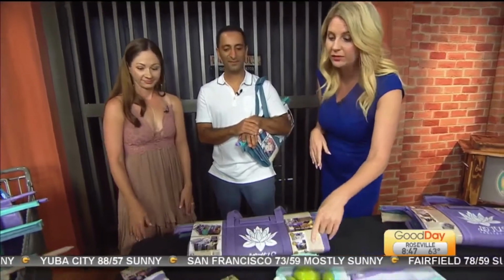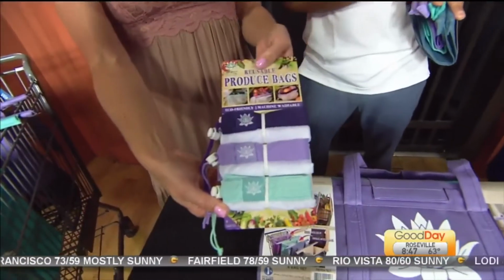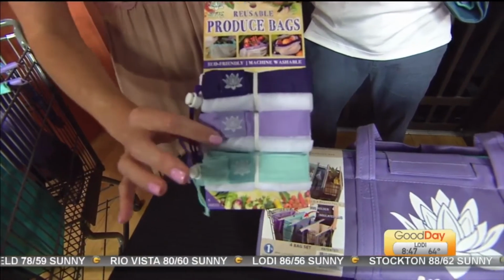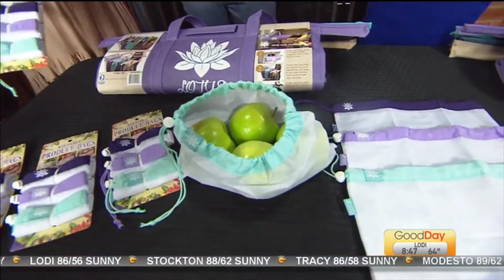Now, you guys also have these produce bags. What's the deal with these? We came out with a matching set of reusable produce bags for all your fruits and vegetables, large, medium, and small. So you have a complete plastic-free grocery shopping experience.